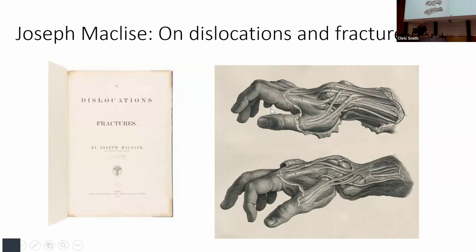This is a Colles fracture. This is a fracture just above the wrist, which occurs mainly in osteoporotic patients. And it's a beautiful drawing showing the deformity of such a fracture.